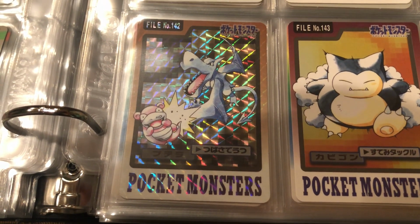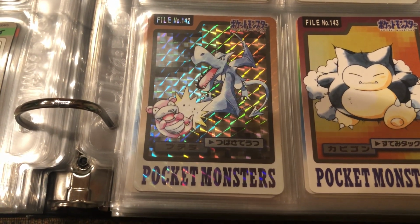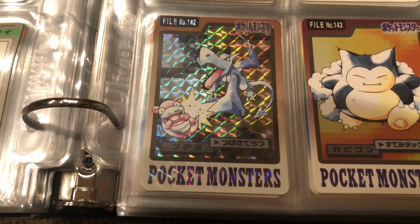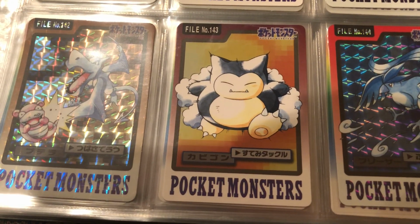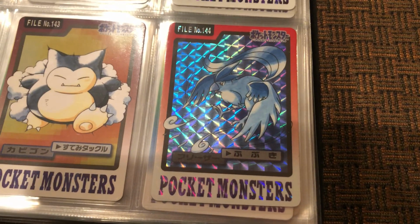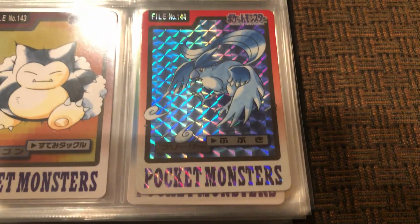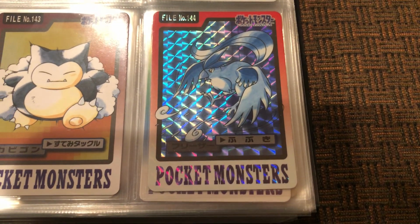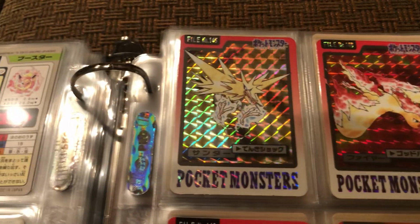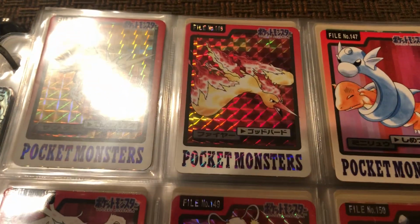An Aerodactyl making quick work of this Slowpoke. Very nice, holographic. Snorlax. Articuno. That is a beautiful looking card. I love that card. Zapdos. Moltres.